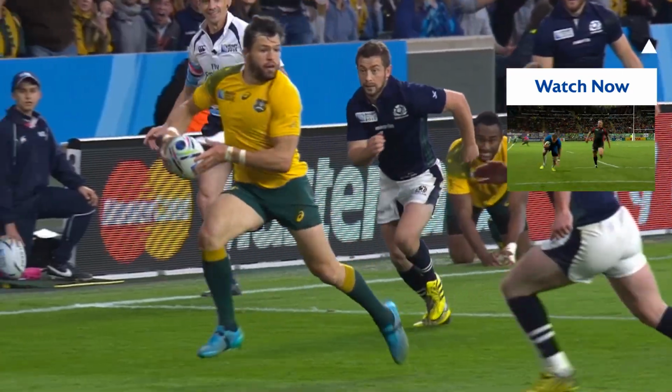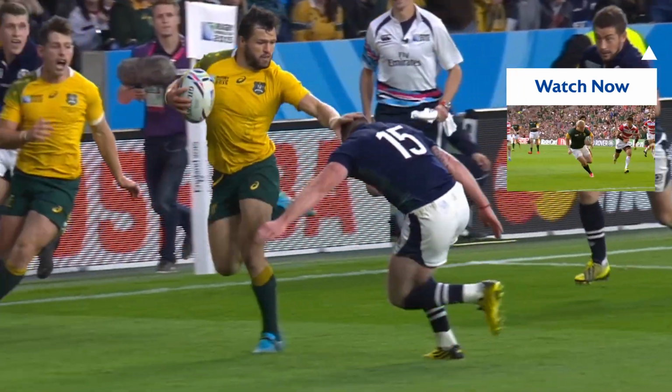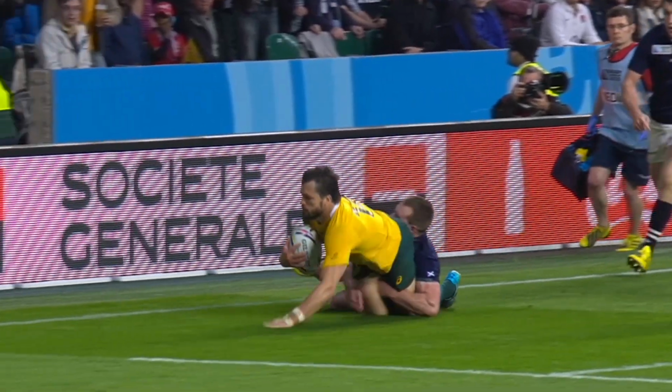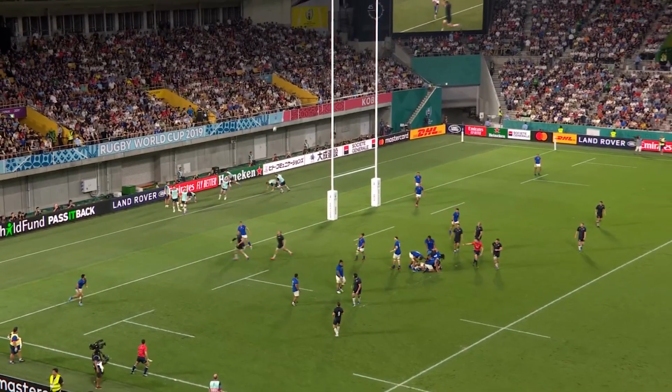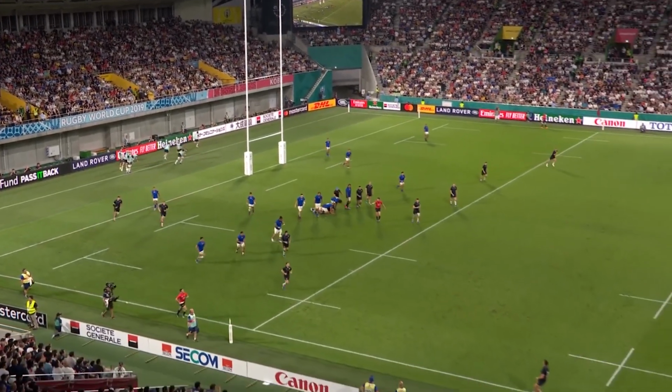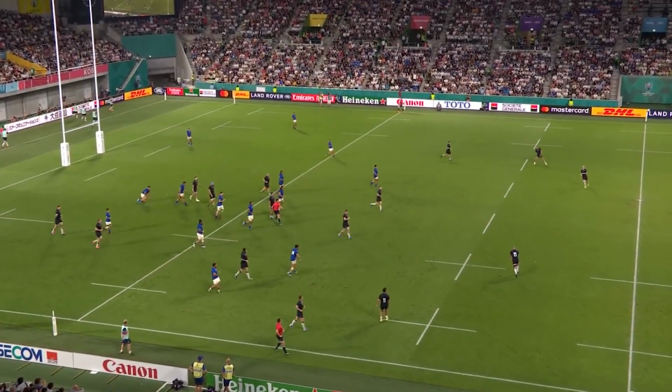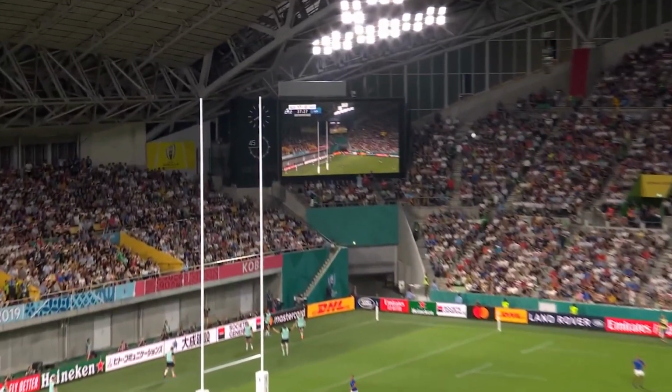Statement made. There's another look at this tackle from Hogg, his left shoulder low and hard on Ashley Cooper. Jones' kick comes to Maitland. Yes, he'll go quickly. Hogg is with him. We've seen this before from Hogg. It's the drop goal.